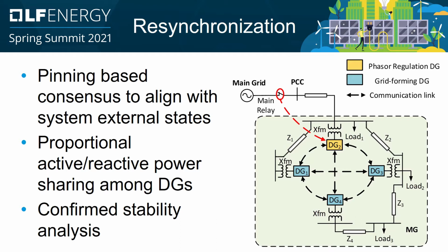This diagram represents a system of 4 distributed resources with one that is designed to receive measurements from the point of common coupling. A pinning algorithm can be used to align the source voltages in real time while maintaining microgrid stability. Again, Reops is designed for resilience, meaning control is distributed rather than centralized, and nodes can leave or join the network at any time, and the system reconfigures itself as needed.